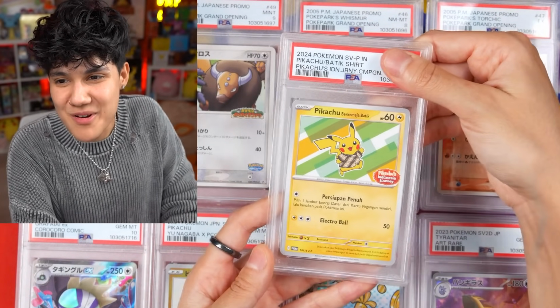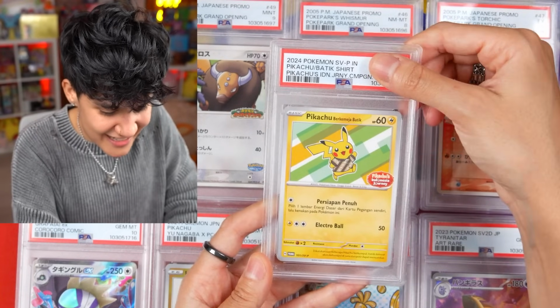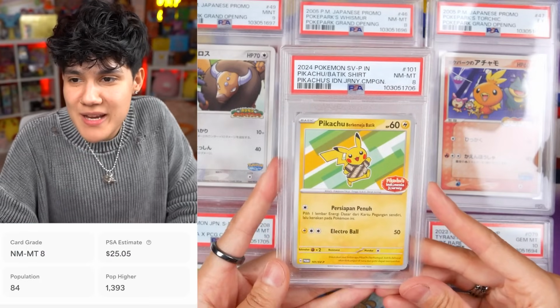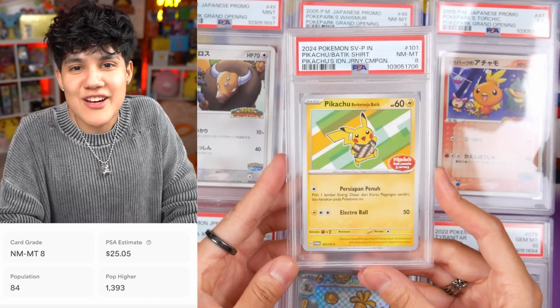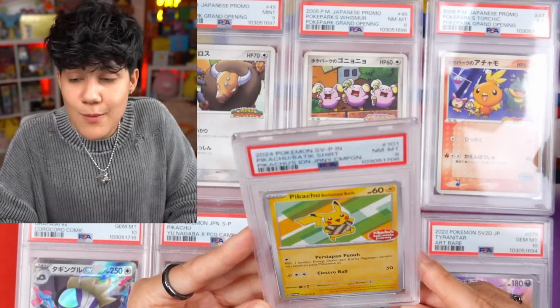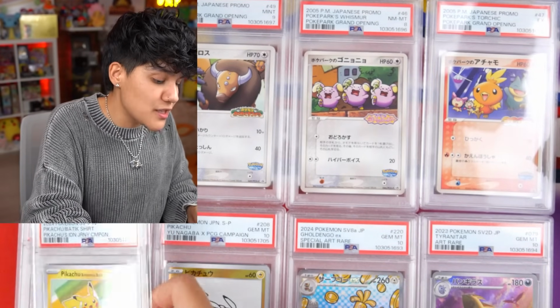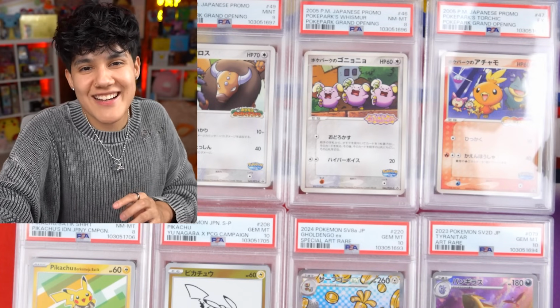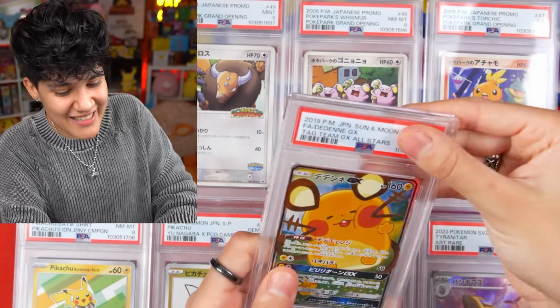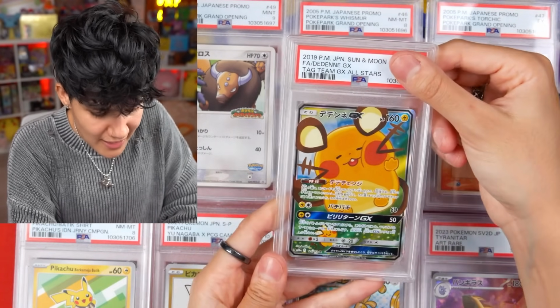Here we got another promo. This is the Pikachu in the batik shirt from Pikachu's Indonesian Journey. Mint to near mint 8. Okay, I think what I've learned here is that I shouldn't buy sealed promos. I think that's such a gamble. Anyway, PSA 8 is not bad, but because we were going out of our way trying to find 10s, I think that's why it feels harsh. But in the big scheme of it, that's still a good grade. An 8 is still good.